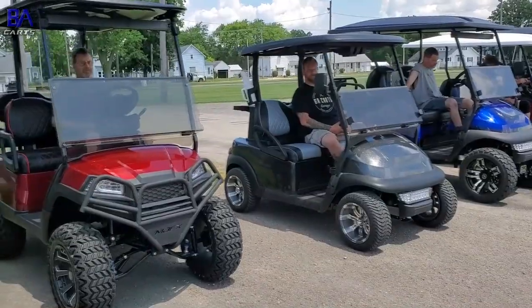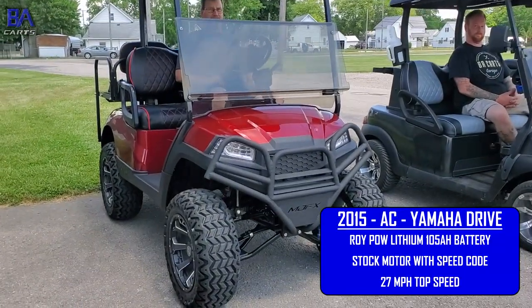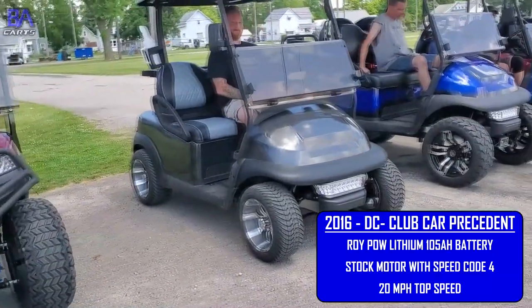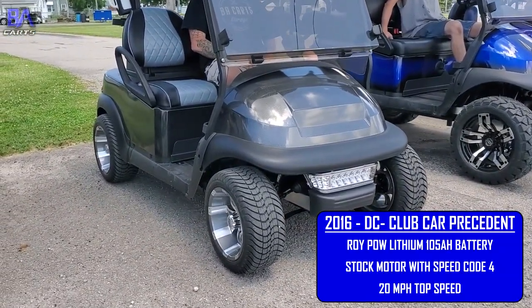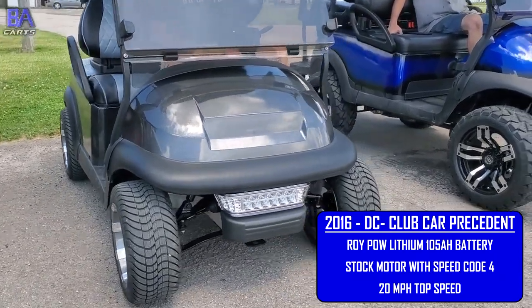Right, for the official BA Karts drag race, we've got a Yamaha Drive electric AC with a speed upgrade on the stock motor. We've got a Club Car Precedent with a lithium battery, and it is a stock motor, but it's also got an upgrade, a speed code 4 actually.